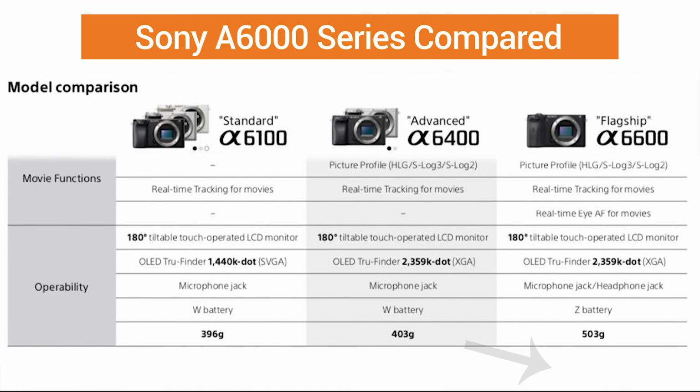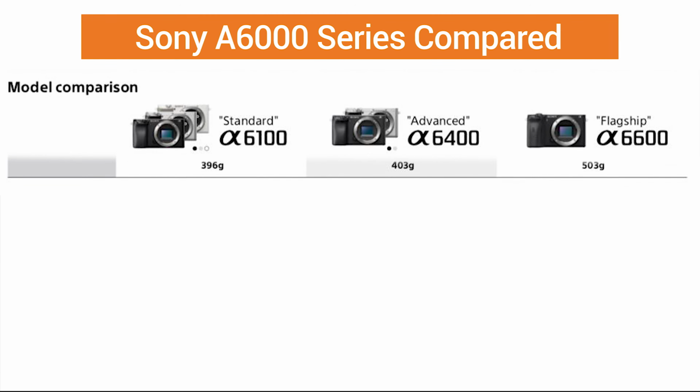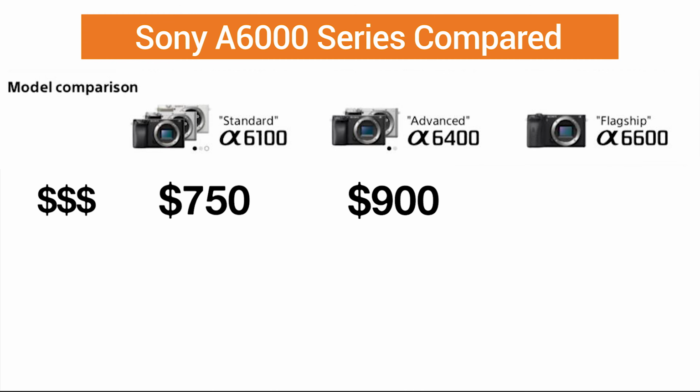So now that we've talked about most of the features, let's talk about a few more important things that could play a factor in you choosing one of these cameras. Price, of course, may be a big one, and there is a big difference in price between these three cameras. The 6100 comes in at $750, the 6400 at $900, and the flagship 6600 at $1,400 American dollars. So is there enough to justify the flagship 6600 being almost double the price of the 6100? That's up to you to decide.